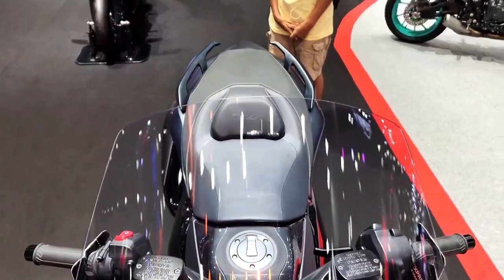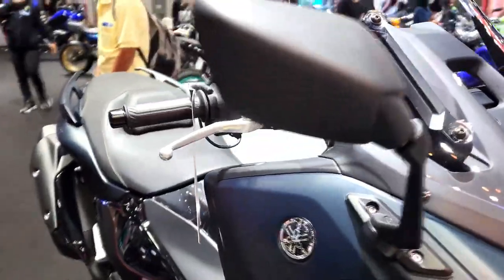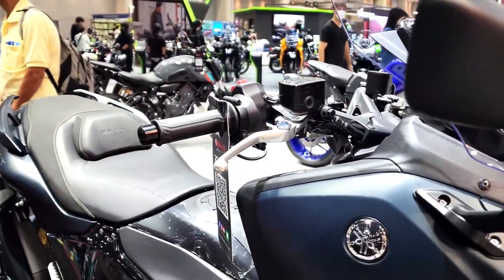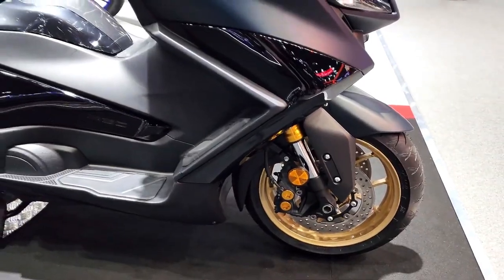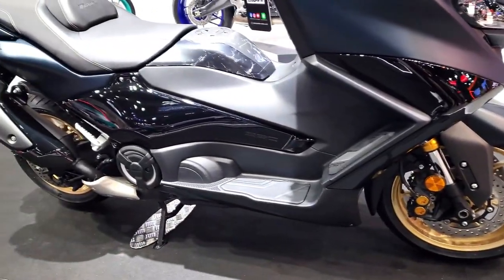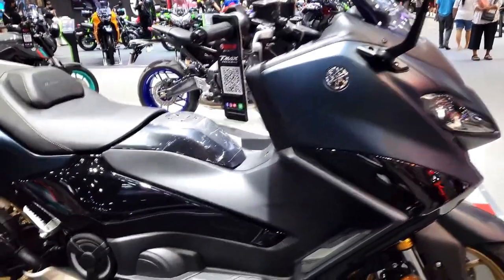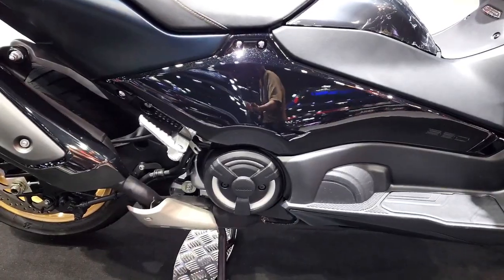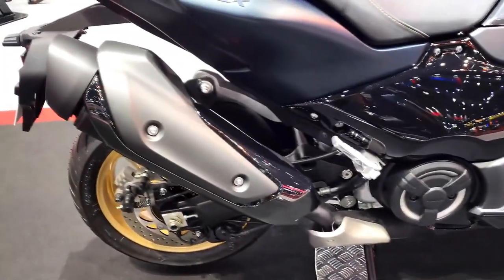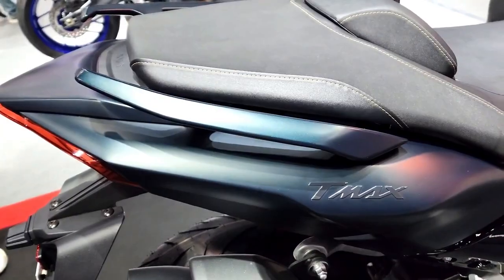But the TMAX 560 TechMax isn't just about style, it also comes with a host of premium features that add convenience and comfort to your ride. For example, it comes with a heated seat and heated grips, allowing you to stay warm on cold days. It also comes with an electrically adjustable windscreen and cruise control, making long journeys more comfortable and easier to handle.